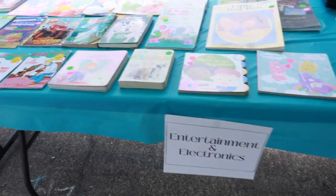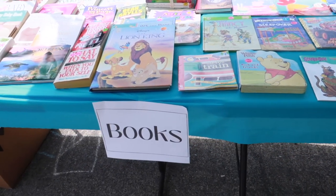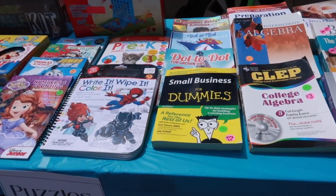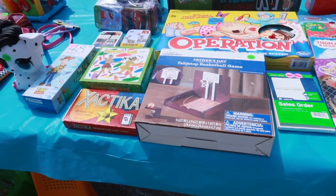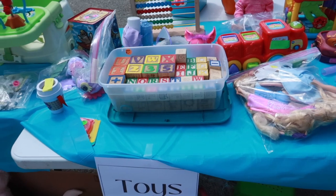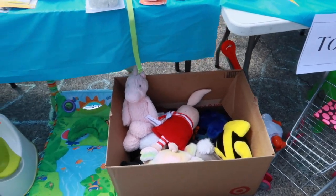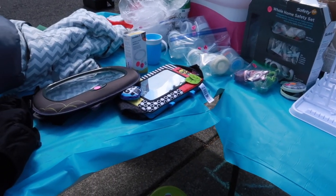And then you'll see here we have these signs: entertainment and electronics, books, etc. This categorized all of the things into sections, which made it much, much easier for customers to shop. So my next tip is, the more shoppable your sale is, the more success you're going to have. If things are just randomly put anywhere, there's no rhyme or reason to it, it's not going to be an enjoyable shopping experience for people stopping by.